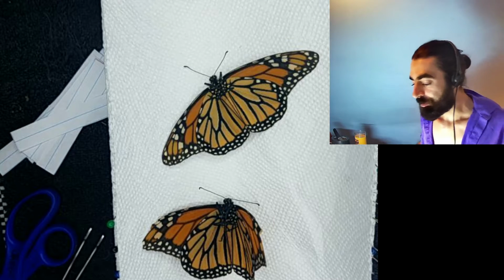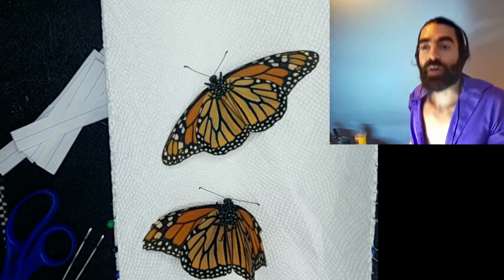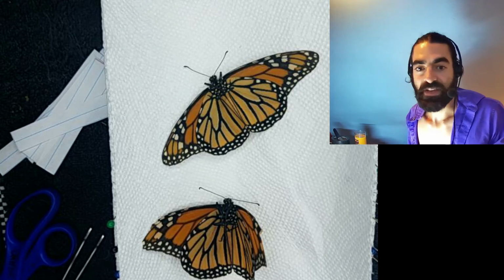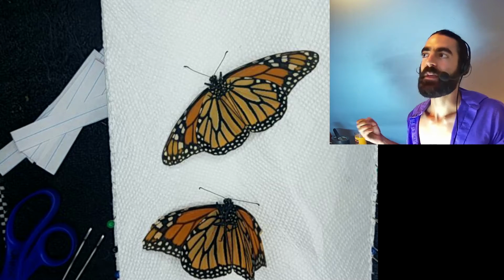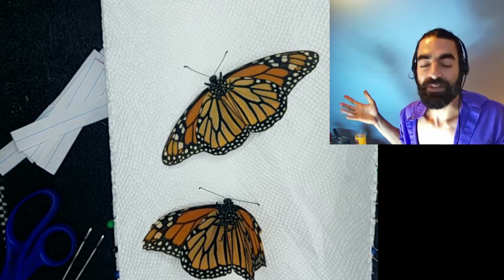If you've seen any of my previous videos, I teach people how to take care of butterflies. I show people how I take care of my butterflies. Butterflies such as this monarch came last year and this year and laid eggs. Well, they didn't lay eggs in my garden last year. I saw them last year, but they laid eggs in my garden this year.